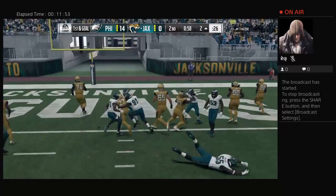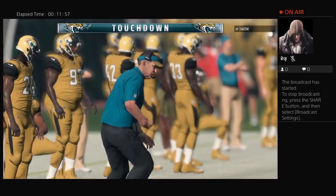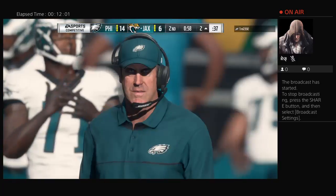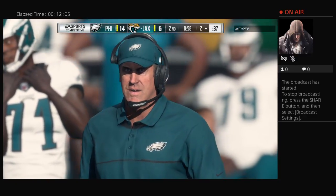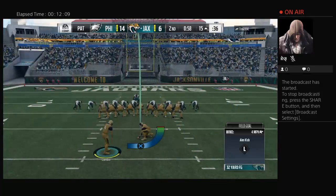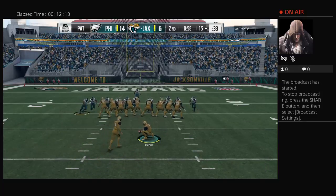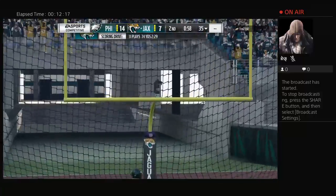They'll try to punch it in with Fournette, and he'll take this into the end zone. Touchdown, Jacksonville. A great effort there, taking it in from 2 yards out, and the Jaguars have cut it back within a score. Josh Lambo now for the point after. And that one makes it 14-7.